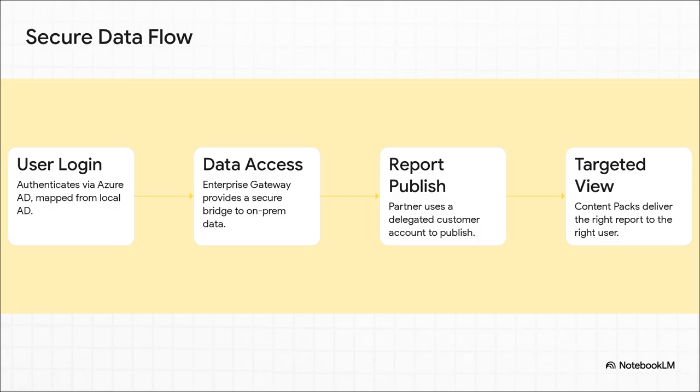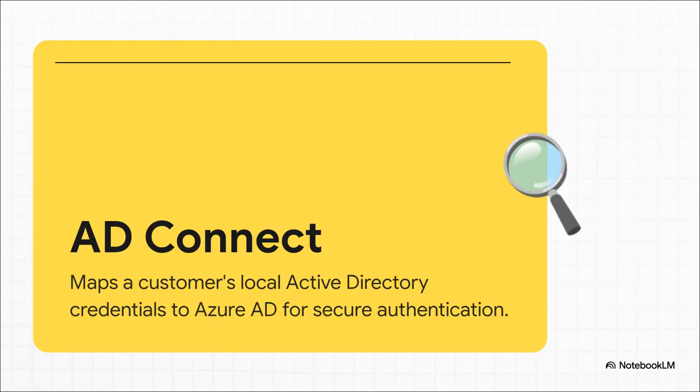It all starts when a user logs in, and that's authenticated through Azure Active Directory. Next, this thing called the Enterprise Gateway opens up a super secure bridge to the customer's data that's still on their own servers. Then, you, the partner, come in and publish the reports. And the final step? These things called content packs work like a smart mailman, making sure the right reports get delivered to exactly the right person. Okay, let's zoom in on a few of those key pieces.